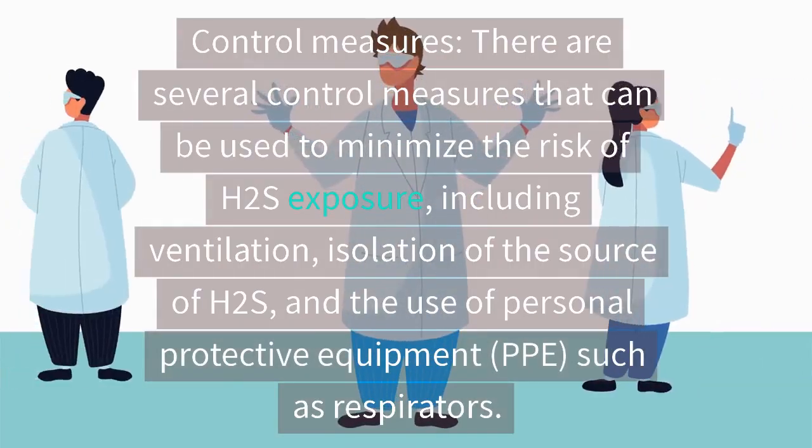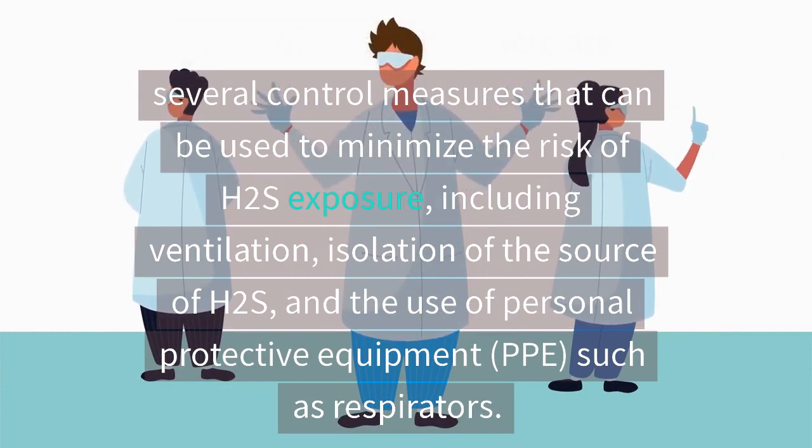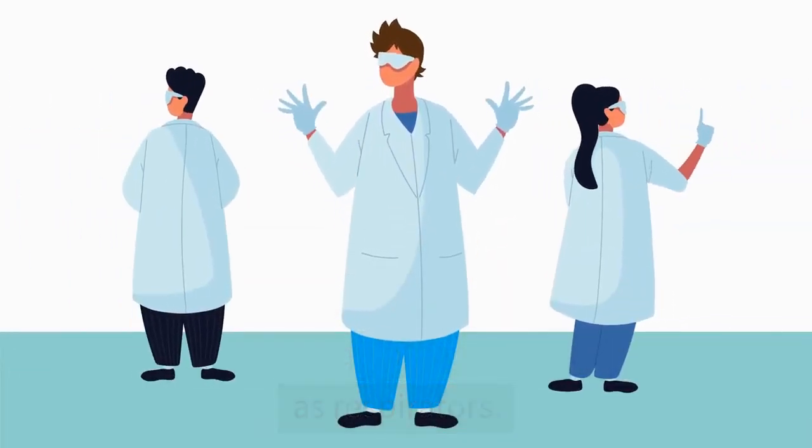Control measures. There are several control measures that can be used to minimize the risk of H2S exposure, including ventilation, isolation of the source of H2S, and the use of personal protective equipment, PPE, such as respirators.